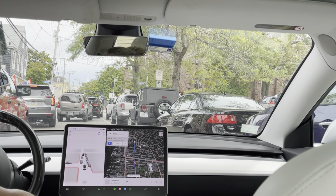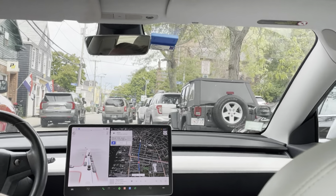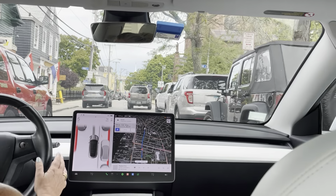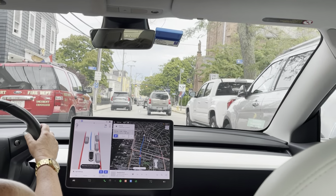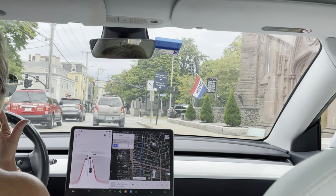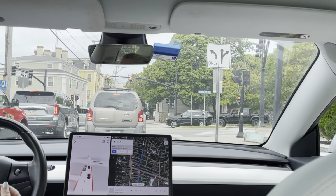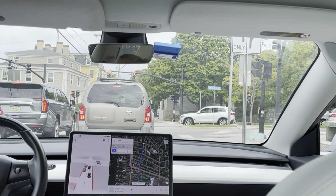So this, I wouldn't do this as a human driver here. I'm not gonna let my car do it. I mean, it is choosing the correct lane further back, which is good, but I just wouldn't have done that there. It was unnecessary. And because that's a fire department emergency vehicle, I just wanted to give it space.